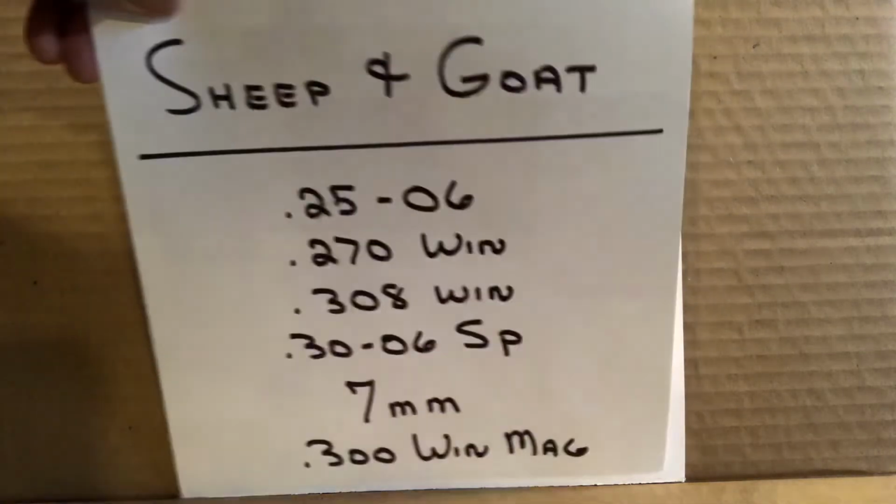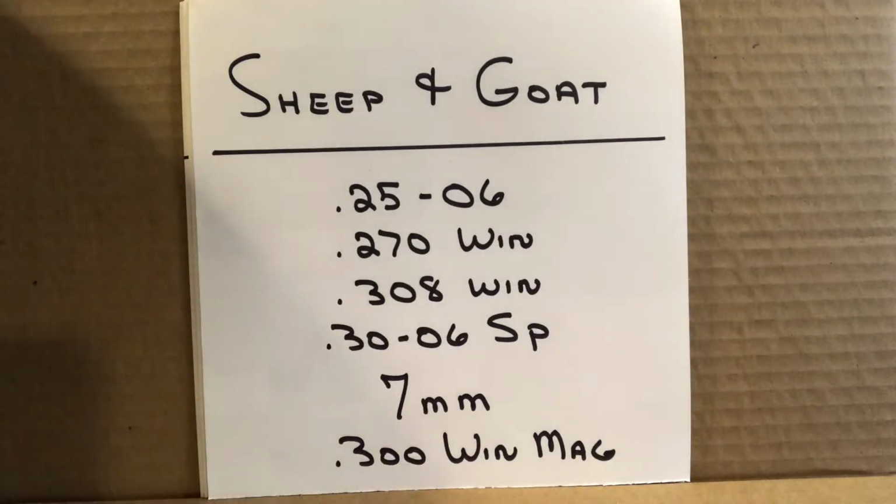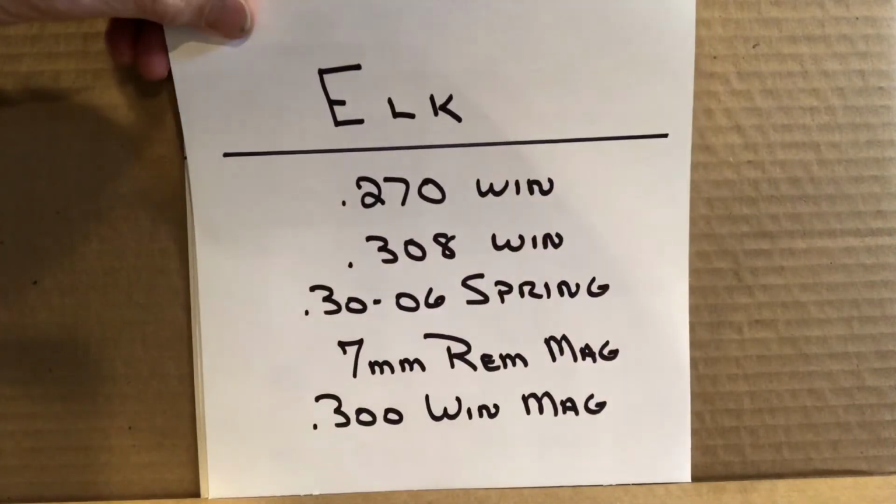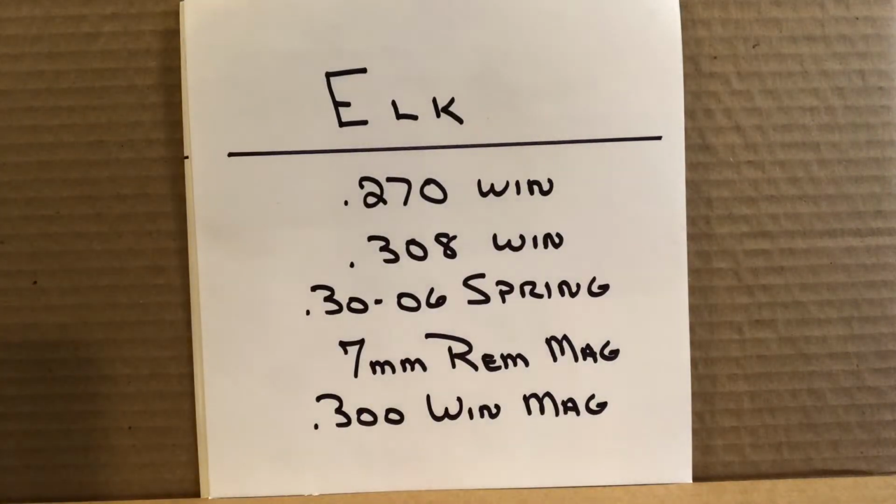All right, you like going for sheep and goat? Well, here you go. Sheep and goat, 25-06, 270 Winchester, 308 Winchester, 30-06 Springfield, 7mm, and 300 Win mag. All right, how about elk? So you got 270 Winchester, 308 Winchester, 30-06 Springfield, 7mm Remington mag, 300 Win mag for elk.